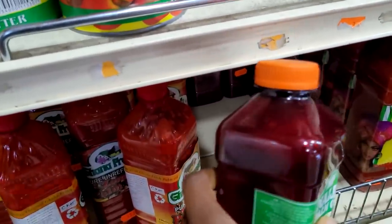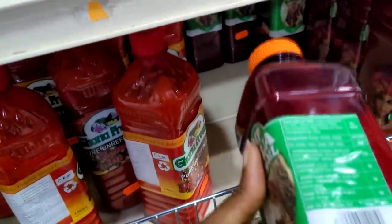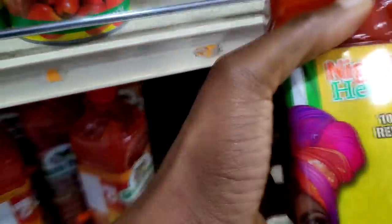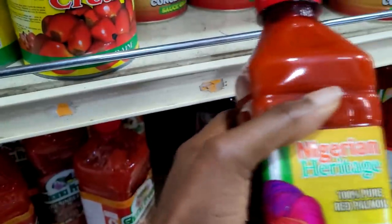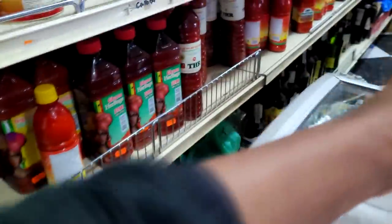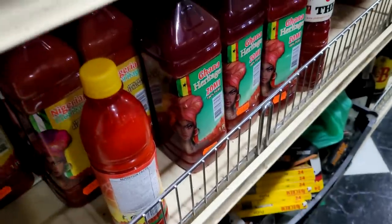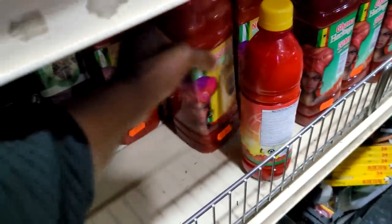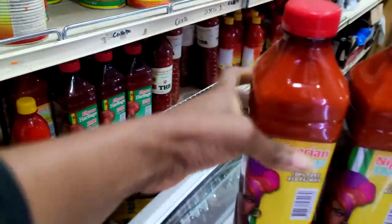This one that they'll use red bottle to bottle. You don't even know the color of the palm oil or whatever they put inside. Nigerian heritage. Let's try this one. This one is Ghana heritage. It looks like it's the same company. This one is Ghana heritage. This one is Nigerian heritage.